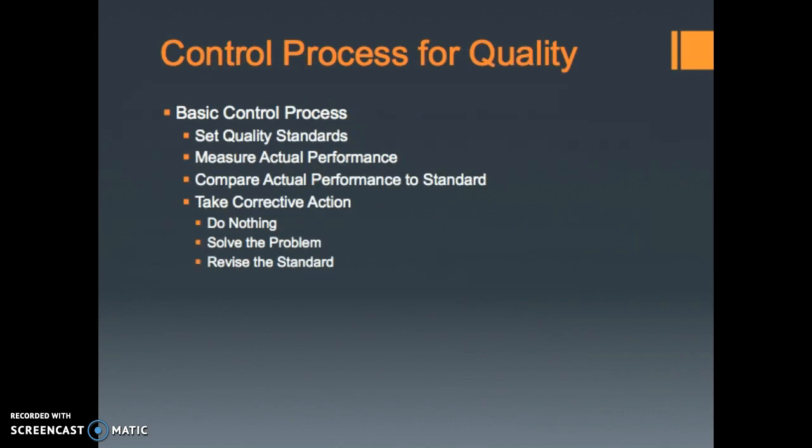Finally, we have control process used for quality. Here we would use a basic control process. This process would set quality standards. Then after setting those quality standards, it would measure actual performance, and then compare the actual performance to those quality standards. And then after that, it would take corrective action. Under corrective action, you can either A, do nothing, B, solve the problem, or C, revise the standard.